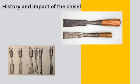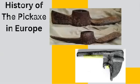The first artifact that I'm showing is a chisel. Without the chisel, Europe would not have been able to mine coal, minerals, and all that. They wouldn't be able to use it to make weapons and all that to conquer other places.